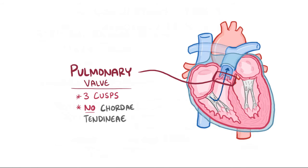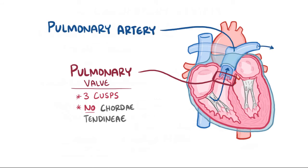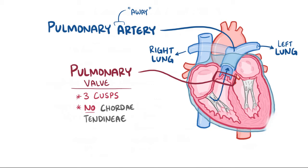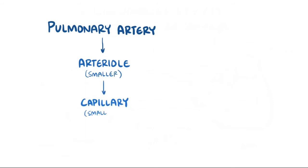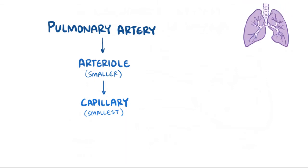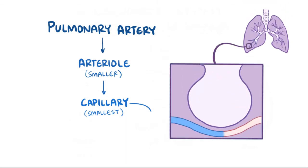Once it's past the pulmonary valve, the blood goes into the pulmonary arteries, which carry blood away from the heart to the left and right lung. Just remember that arteries start with an A, and also carry blood away from the heart. So that blood goes from the pulmonary artery into a pulmonary arteriole, which is a little bit smaller, and finally into a capillary, which is the smallest. In the lungs, the capillary lines up alongside a small sac of air called an alveolus, and when you have a lot of them, they're called alveoli.